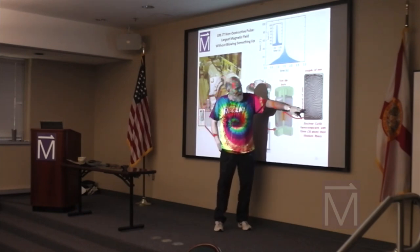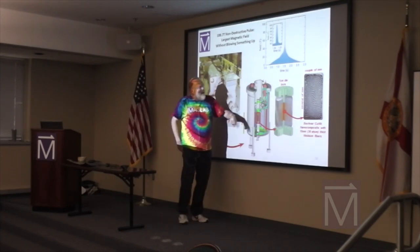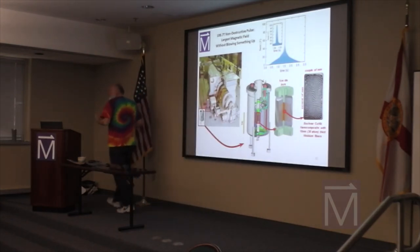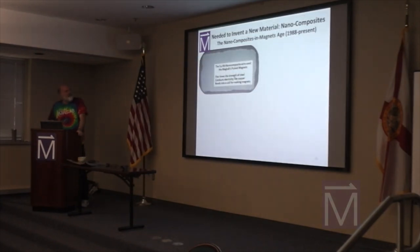This magnet is made out of an invented material that's still being improved upon. It's a wire in which you have a combination of both copper and niobium that are put together in a composite on the nanoscale. So on the atomic scale where the structure is very fine grained, and I'll show you some pictures. Success required the invention of ultra-strong new materials for this magnet to work. It just was not possible without the invention of a new material.